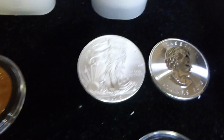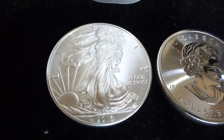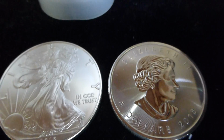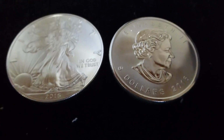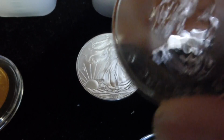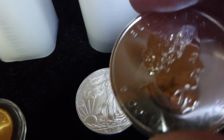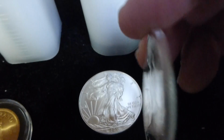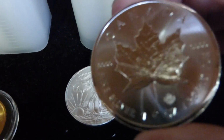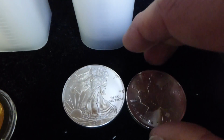My very first purchase, I bought 1 tube of 2016 Silver Eagles, and also a tube of 2016 Maple Leafs. And I like the new design of the Maple Leaf, I guess for them to combat counterfeits. They have the radial lines, I guess you can't really see it here, and the privy mark of the maple leaf on the bottom, below the big maple leaf. So really nice designs for these new Maple Leafs.